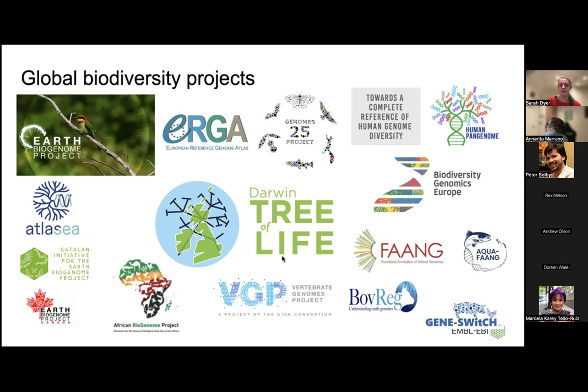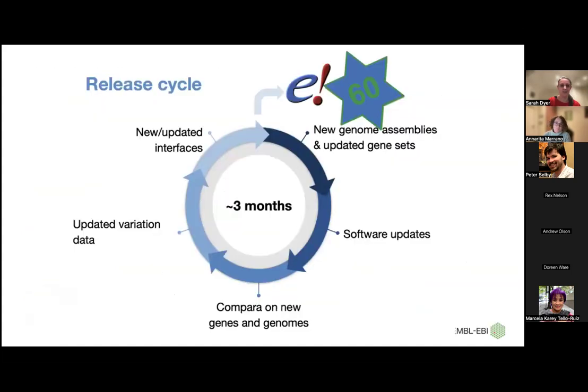If you're not familiar, this project aims to sequence 70,000 eukaryotic species from the UK and Ireland. So it's quite an ambitious project, and there are already several thousand genomes in. So that's a source of a lot of our data right now. And when we get data in, we have a release cycle. It has to be processed before we can put it out. So we'll bring in assemblies, we'll bring in gene sets or generate them ourselves. The longest part of our release cycle is the comparative genomics that we do. That really takes some time. We'll bring in variation data and then put everything out.